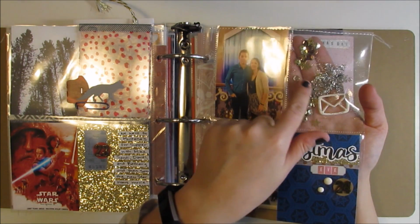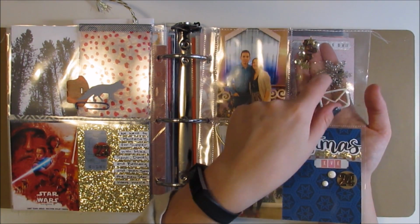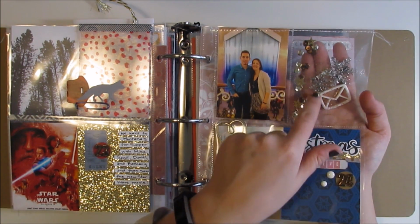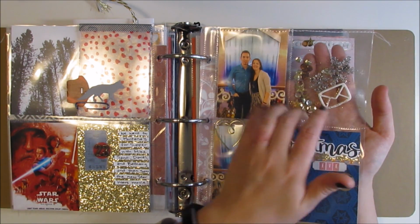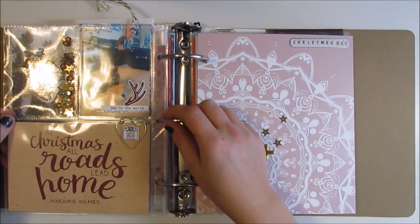In here I've got some more acrylic snowflakes from the dollar store that I heat embossed with fractured ice, and then some random sequins and glitter. This envelope is an acrylic piece that I got in a pocket letter from someone. It might be Freckled Fawn, but I'm not sure.